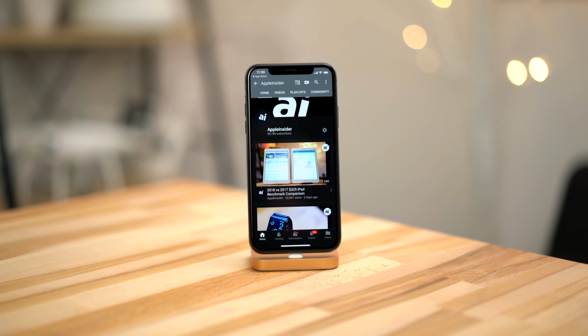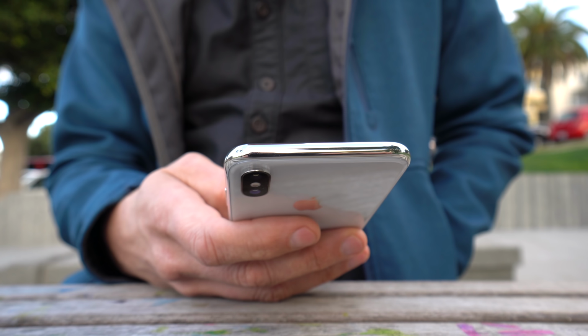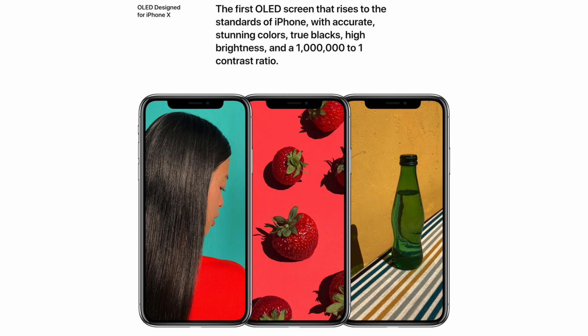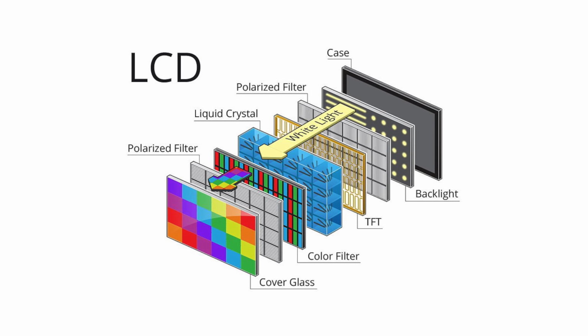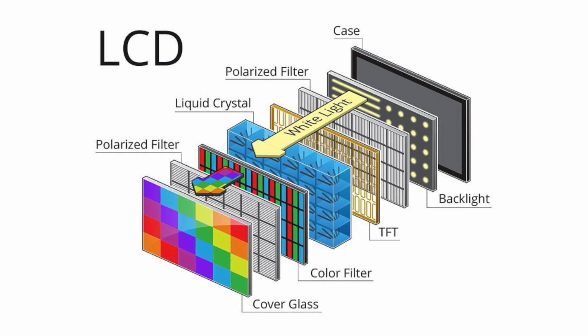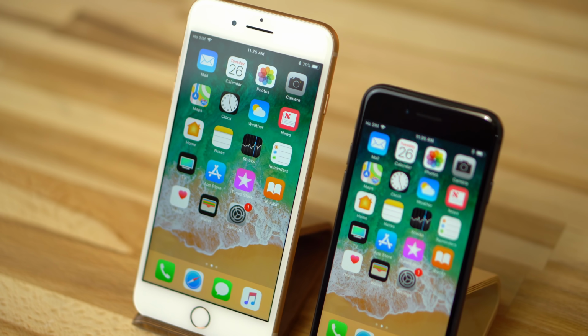The YouTube app for iOS just received an update, and with it, a new dark theme. This could mean an increase in battery life for the iPhone X, which has an OLED screen instead of an LCD display. With traditional LCD technology, light emitted from a backlight travels through color-changing pixels. That means the backlight is always illuminated even if sections of the screen are black.